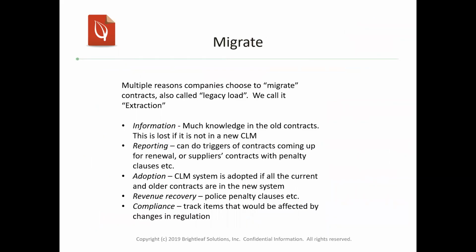Just to speak quickly to a few points as to why migration is so crucial, why other clients are going through this effort, and why maybe you are currently watching this video and interested in this service. First and foremost, and the most important one, is for information. Legacy documents contain a slew of data within them that may not be readily available. It may have been forgotten. You may not even know that it exists. So the first thing that people are looking for is for that information.